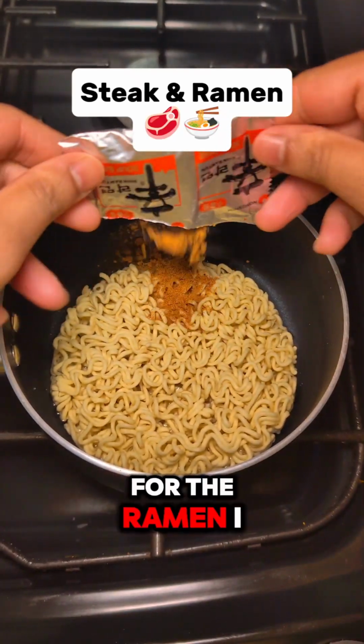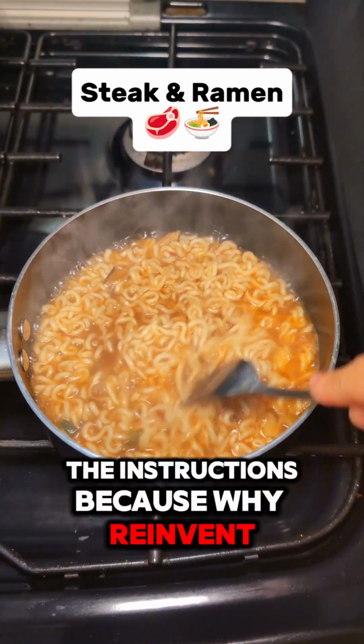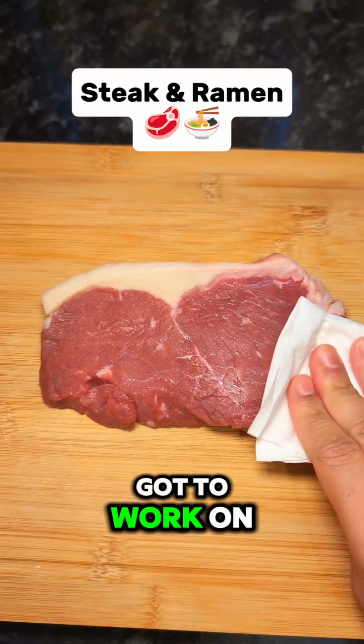Groundbreaking, right? For the ramen, I went with Shin Ramen, the absolute goat of instant noodles. I cooked it per the instructions because why reinvent the wheel? Then I just abandoned it on the side while I got to work on the star of this chaotic meal.